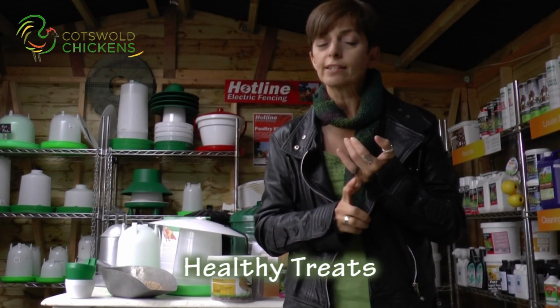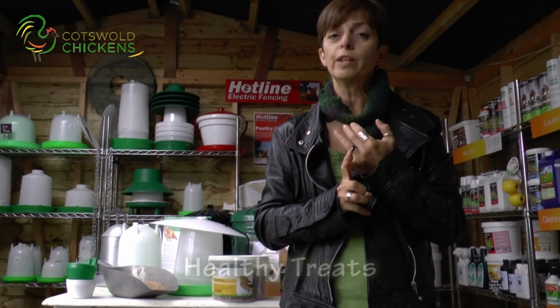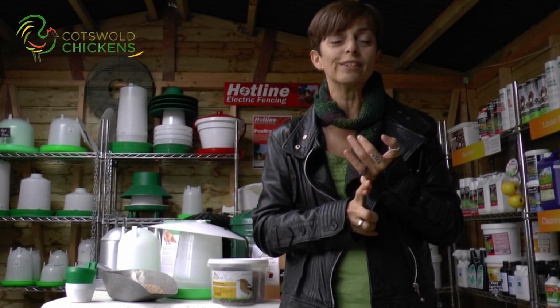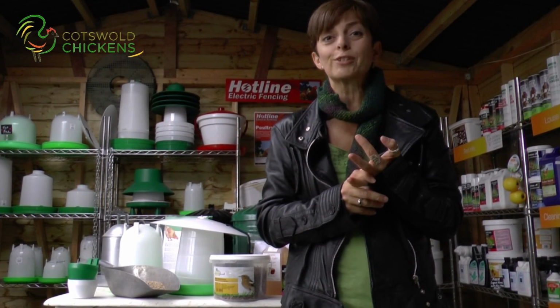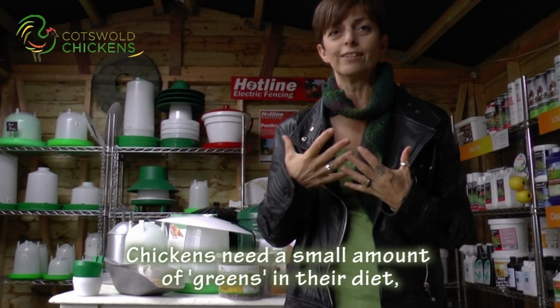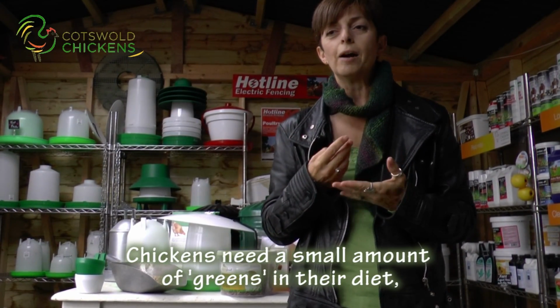Good treats that they can have: foliage, so they need green stuff. If they're free ranging around your garden, they will pick that up ordinarily. But if you've got dreadful weather like this when they're not going out in the garden, in the winter when there's less green in the garden, they'll be picking up less of that, and they do need a certain amount, like we need greens in our diet. They need a certain amount of green to keep them healthy.